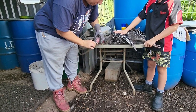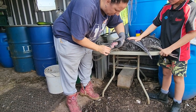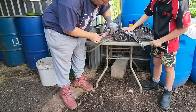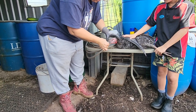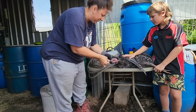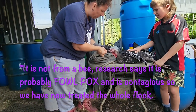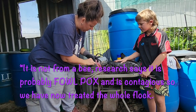Yeah, look at that. It's in its eye, Mum. Yeah, I know. Why are you doing it then? Because I gotta get it out. But now it's in the eye. See that? I don't know what causes it. I'll have to do some research, but it stinks, doesn't it? That one's not ready yet. Well, no. Mum, I think it was from a bee. Yeah, it stung it.